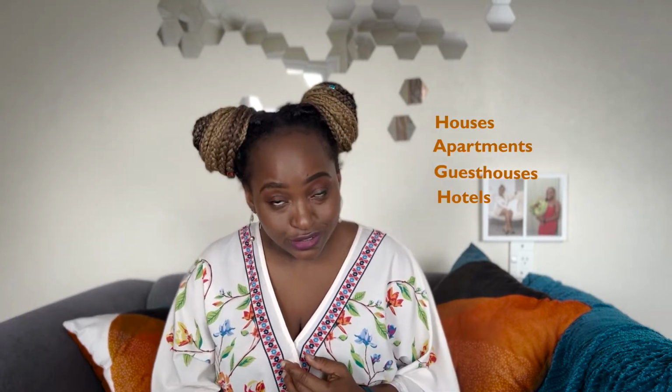On Airbnb, hosts rent out their homes to travelers. In some of these houses, the host could be living in it. Sometimes the host doesn't live in it. On Airbnb, you can book a shared room, a private room, or you book the entire house. The range of properties on Airbnb has expanded to include houses, apartments, guest houses, and even hotels.